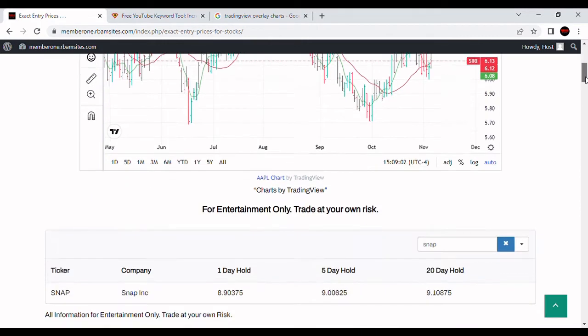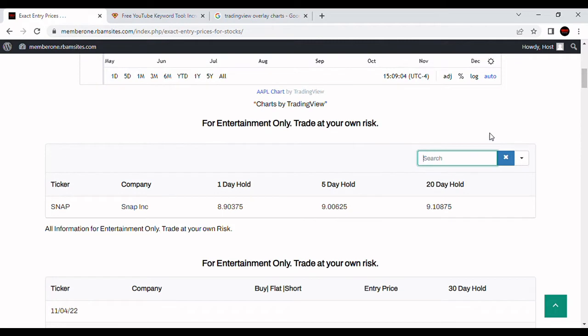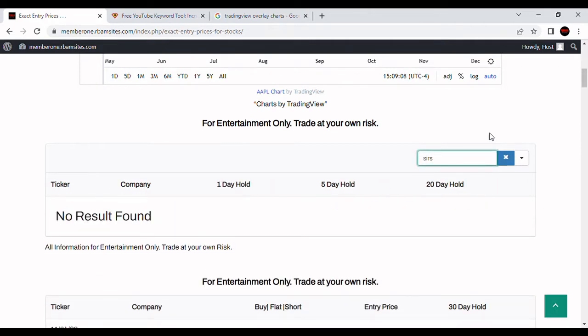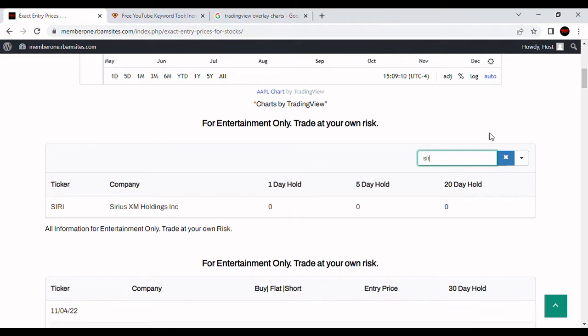Let's take a look and see if RBAM Research covers it at all. We cover 190 stocks. Every morning before 7 a.m. we put out algorithmically generated entry prices. Let's see if we cover SIRI. And we do. It puts out zeros for today, November 4th, with 1, 5, and 20-day holding periods. We put out zeros across the board. And this stock's up a little less than 1% today. So maybe the algo got it wrong. Who knows? That's a very narrow range.